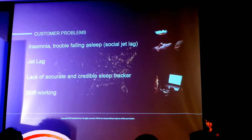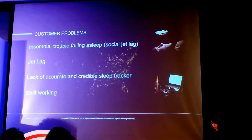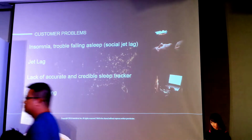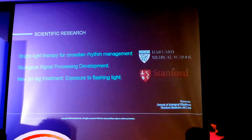And so, customer problems. Everyone knows insomnia is a big problem. A lot of people have problems falling asleep. And more and more recently, there's this phenomenon known as social jet lag. When people use a lot of phones and computers that emit blue light, it actually artificially suppresses your melatonin levels and gives you problems falling asleep at night. That's why Apple recently released the ResearchKit where you can turn off your blue light at night so that it'll help you not have insomnia problems. Other customer problems like jet lag, lack of a credible sleep tracker, and shift working are all problems that we can solve.